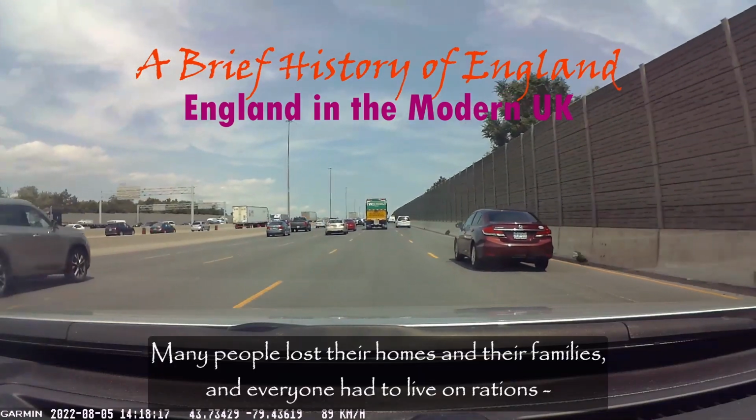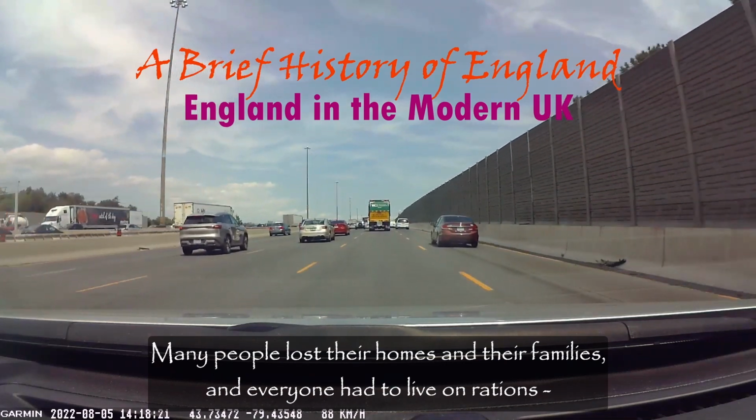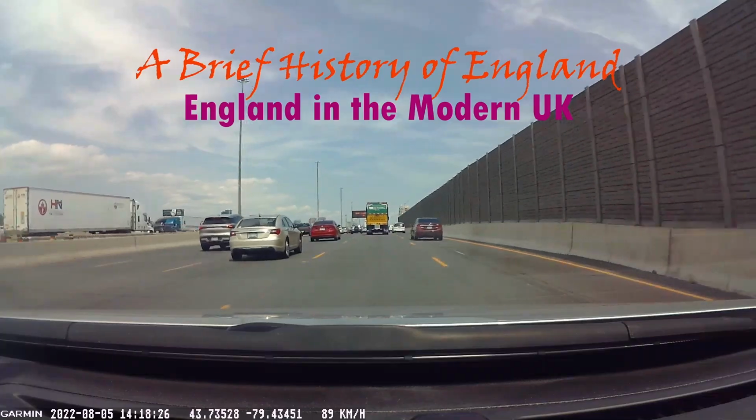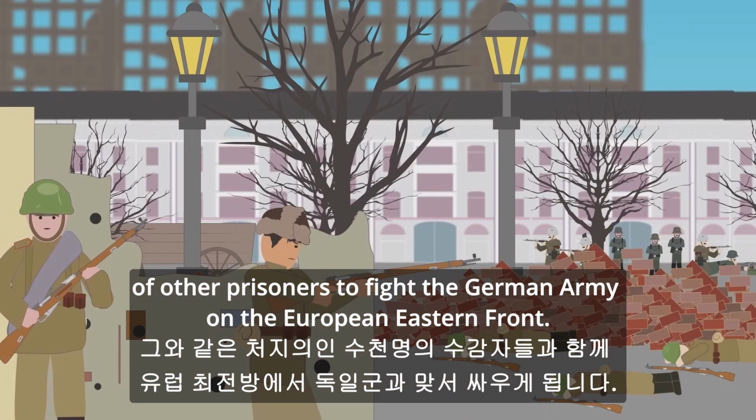Many people lost their homes and their families, and everyone had to live on rations. They could only buy fixed amounts of many kinds of food. In 1942, Young was pressed into the Red Army, along with thousands of other prisoners, to fight the German army on the European Eastern Front.